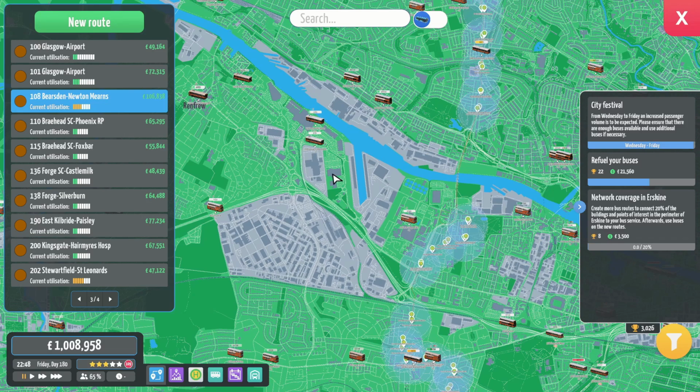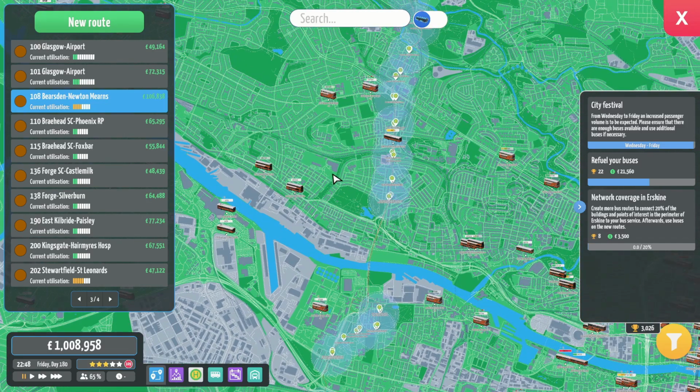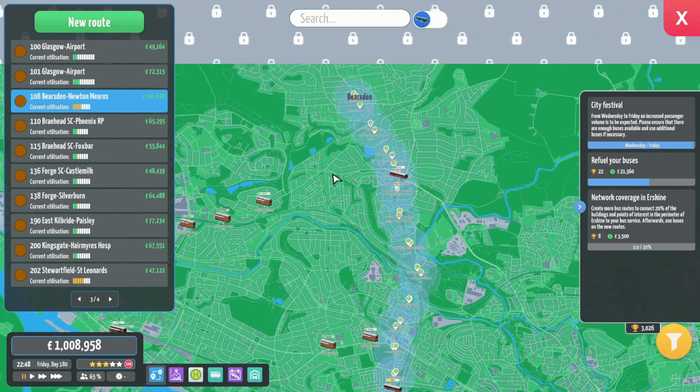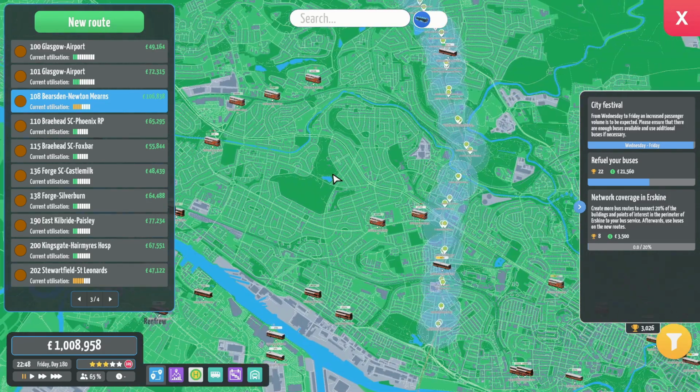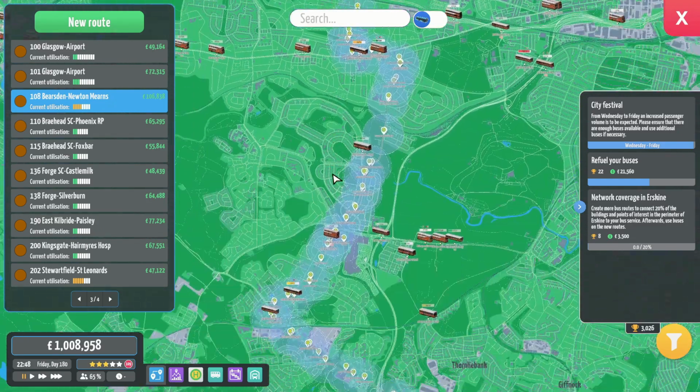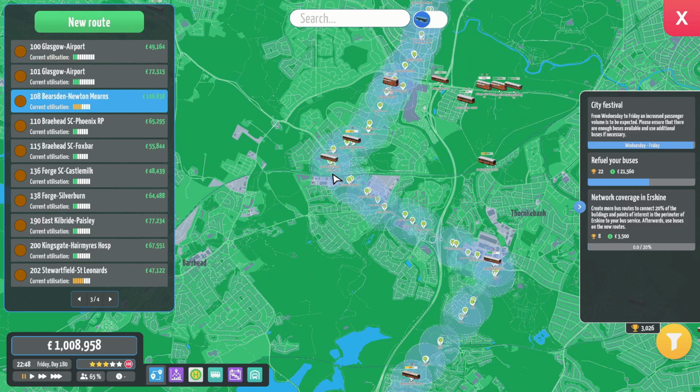So what I should do is break up the concept of the outer circuit into a super loop style of routes, and I didn't want to be saying that word this early into the episode, but you know what I mean. Like a little network of routes that form a little ring. So I've made a few liveries, and the 108 is going to form part of it.